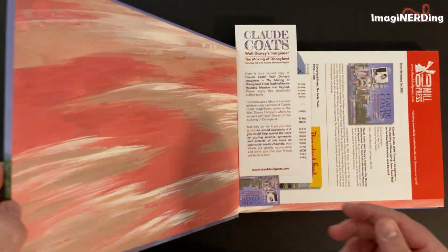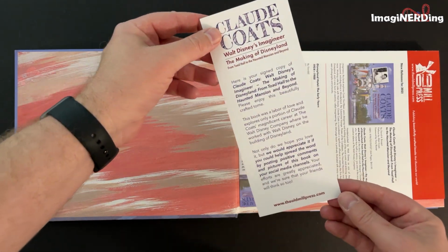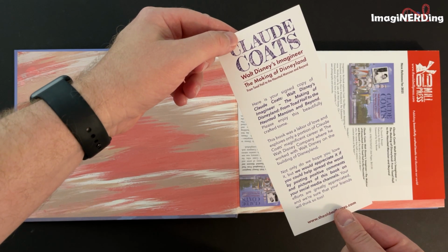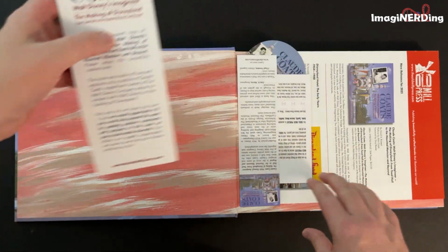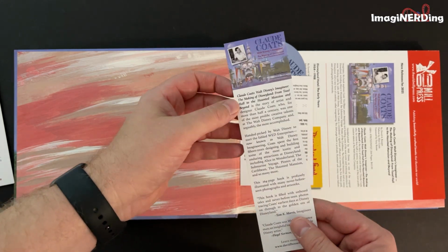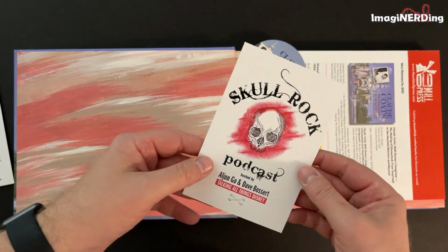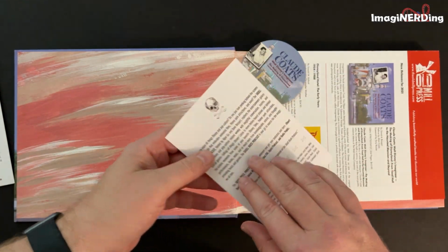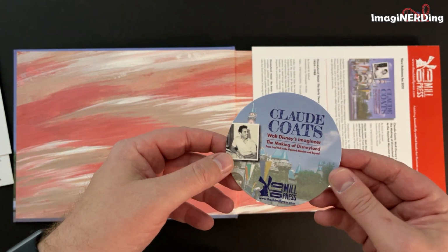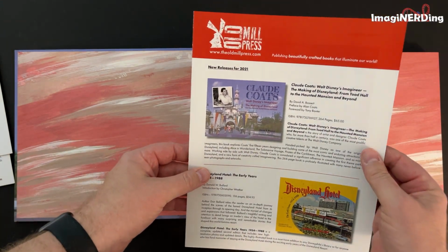Haven't really opened it yet. So there's some information here. Background, it's published by Old Mill Press, which is nice. I've actually got a signed copy of this because I was one of the supporters of it. And let's see, a bookmark. There he is. That's awesome. So a little bit about that. And Dave Bossert's on a podcast. And what is this? A coaster. That's actually pretty spectacular. And then, news releases.